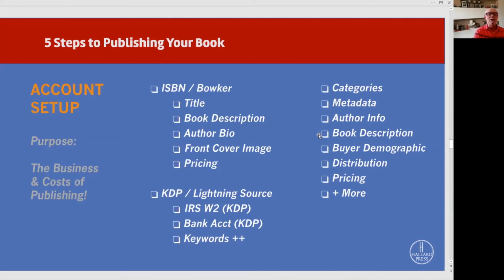You may need keywords and categories and metadata that concern the book, and we can help you with that. Author info, a book description. We want to know who your book is going to, and you may have to fill that in. The distribution, US, overseas, Australia. What's the pricing? Is the ebook price different than the print book? Well, yes, probably, but how much are you going to charge?